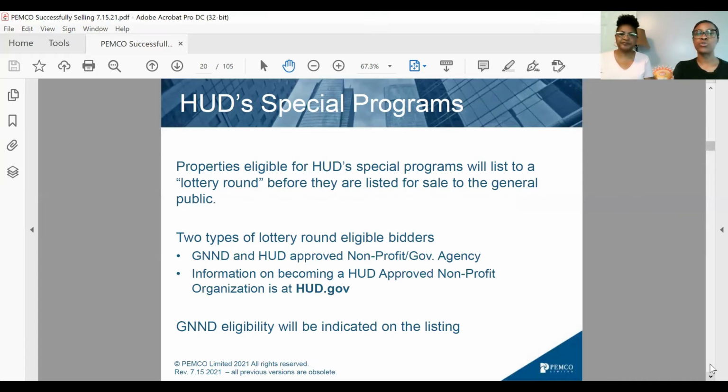Yes. And HUD has some special programs that are very popular. There's the Good Neighbor Next Door program, and then there's the program for nonprofit and government agencies. These are great programs, first of all. You have to fit the criteria to participate, and HUD has to offer that particular home. Not every home will be part of the special program. HUD has to identify that property beforehand and say, we're going to do it as a Good Neighbor Next Door program. Then that's when it's available for you.